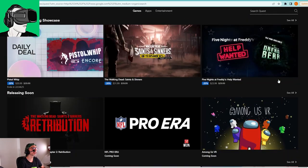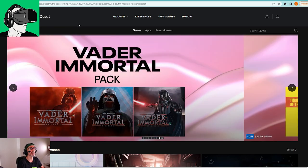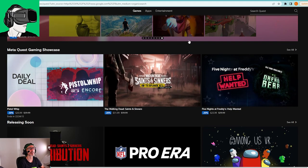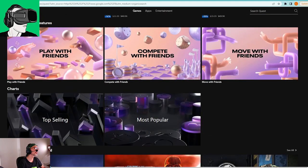So let me just see if there's a way to filter all the various different things. Okay, we can filter by Quest, Rift, Go, Gear VR. Okay, apps. Okay, experiences. All right, now we'll just go as we go along. So they have enhanced social features, Play with Friends. Okay, so this is basically what's going on the headset itself.